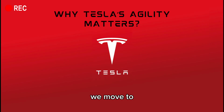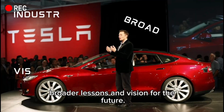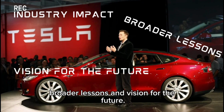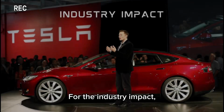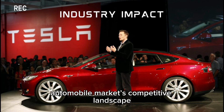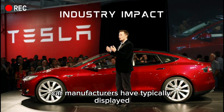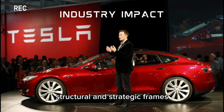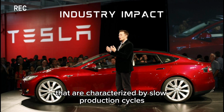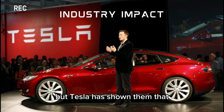Now, we move to why Tesla's agility matters. We can look from the industry impact, broader lessons, and vision for the future. For the industry impact, Tesla has done more than just alter the automobile market's competitive landscape by focusing on data and flexibility. Conventional car manufacturers have typically displayed structural and strategic frames that are characterized by slow production cycles and practices from the past decades. But Tesla has shown them that they cannot do that anymore.